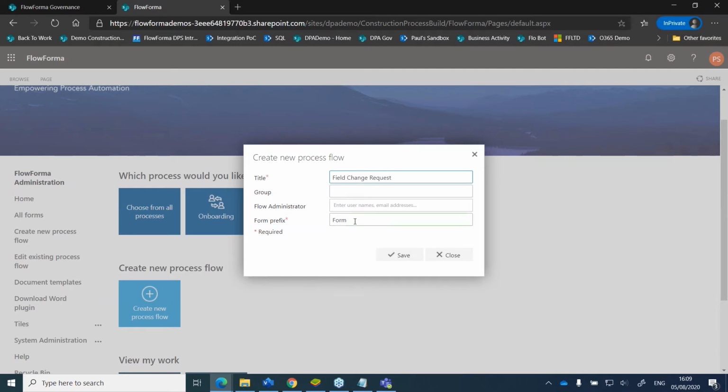And what we'll do is I'm going to give a little thing called a form prefix. What this is, every field change request that the system generates is going to have a unique number, 1, 2, 3, 4, 5, and so on. And what we're going to do here is put in a little prefix that lets me quickly identify that this particular process is a field change request. Because I might have lots of different processes running in FlowForma for all sorts of things like permits and so on. I want to be able to quickly identify those FCRs.